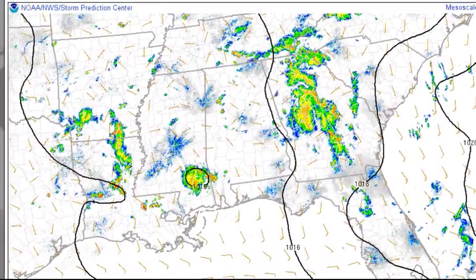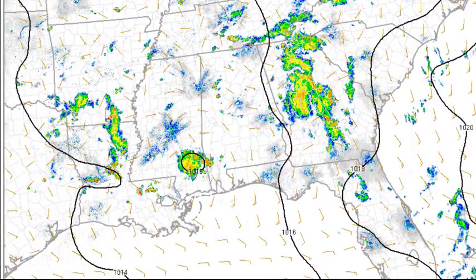But across the southeastern U.S., just a lot of patchy, scattered thunderstorm activity from East Texas all the way back to Georgia, where they're getting some pretty heavy rain.